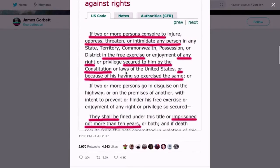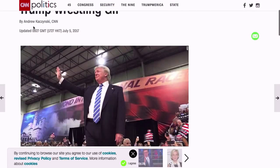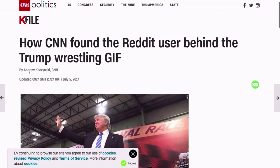So there you go, guys. If they are found guilty of that, they could be imprisoned for no more than 10 years. So good luck, Andrew Kaczynski, now that you have openly doxxed and threatened someone. Absolute insanity going on right now. But that's the media world that we're living in.